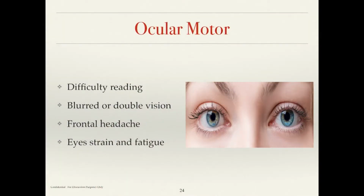Some of the ocular motor problems that patients will describe, which I know we've kind of talked about a little bit, is difficulty reading. And of course, when they say that, you want to investigate further. Is it more the concentration piece of this? Or are we talking about visual blurriness, visual fatigue, frontal eye headaches, difficulty being on the computer for longer periods of time?